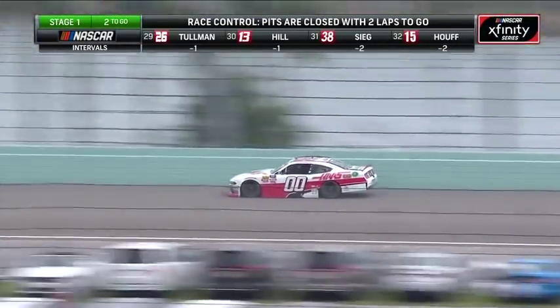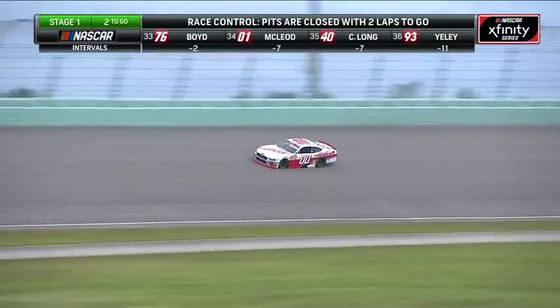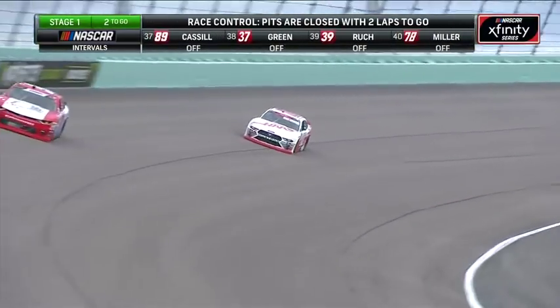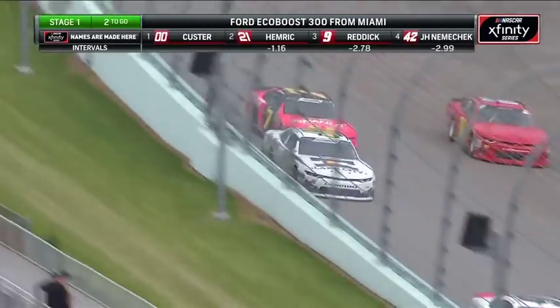Just 2 to go in stage 1. It's gone quick, Steve. Well, it has. It's only 45 laps. I think Cole Custer's doing a nice job of just managing it. Got out there to a couple second lead. You see him a good car width and a half, maybe 2 car widths off the wall. Daniel Hemric is really the surprise behind Cole Custer. He has got through traffic running the bottom and has run down the 00.